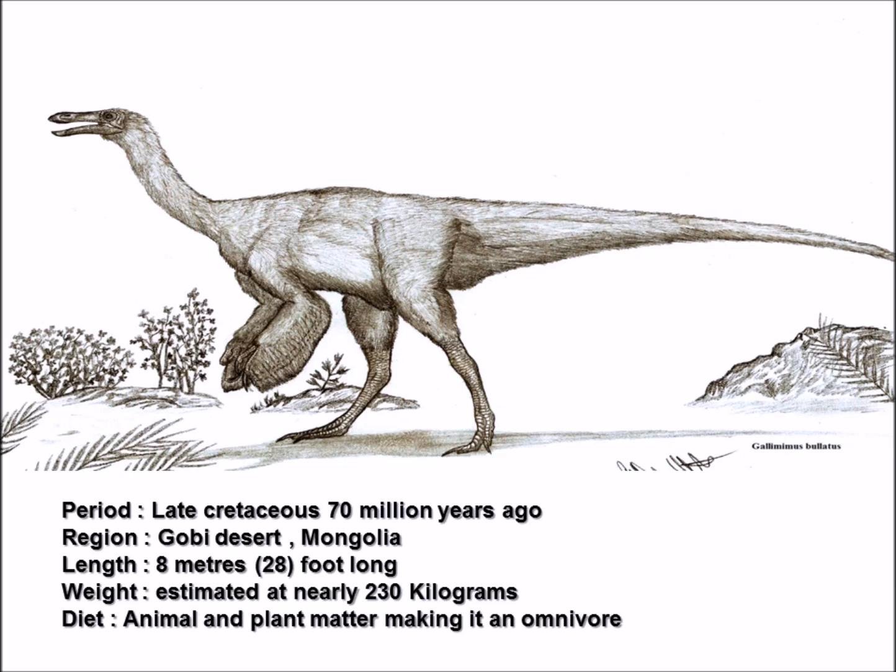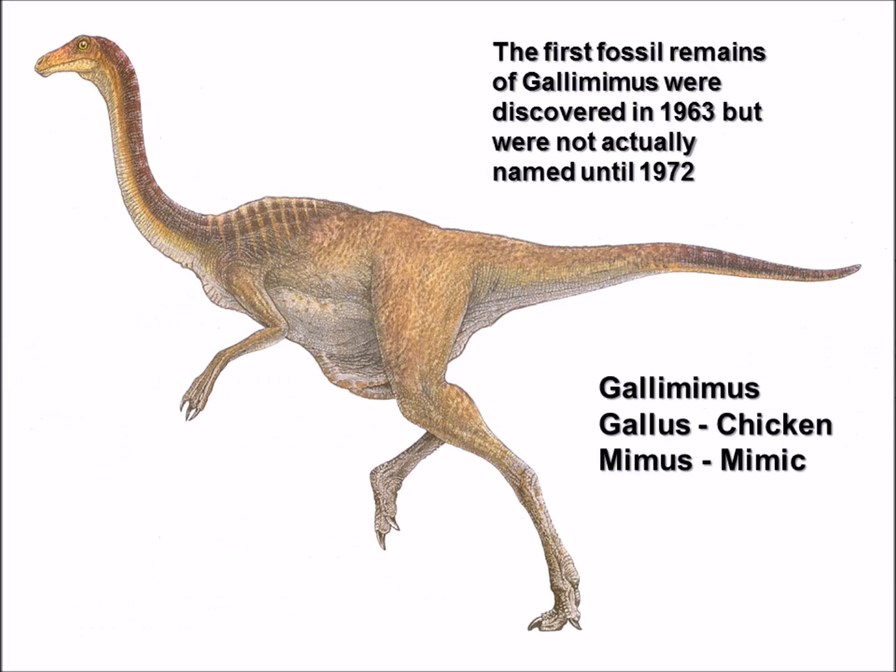It was believed that Gallimimus was an omnivore dietary wise, and it would have fed upon leaves and plant material and possibly invertebrates. There's a delightful little picture showing Gallimimus in a more reptilian looking sort of theme, which I don't believe it looked like, but it's got quite alien-like arms, which we might talk about later on in the video, or will we talk about them in the video?